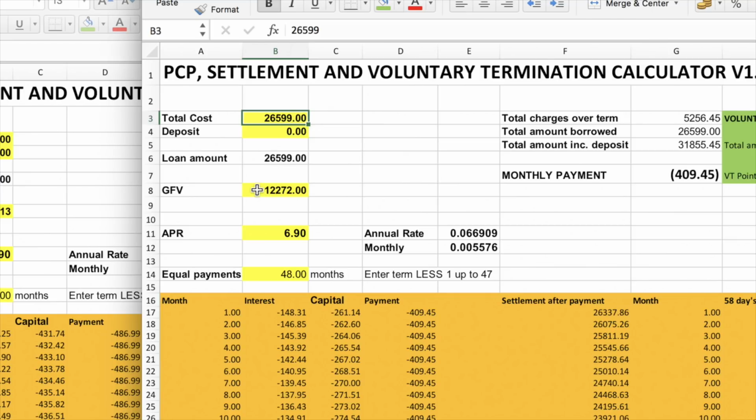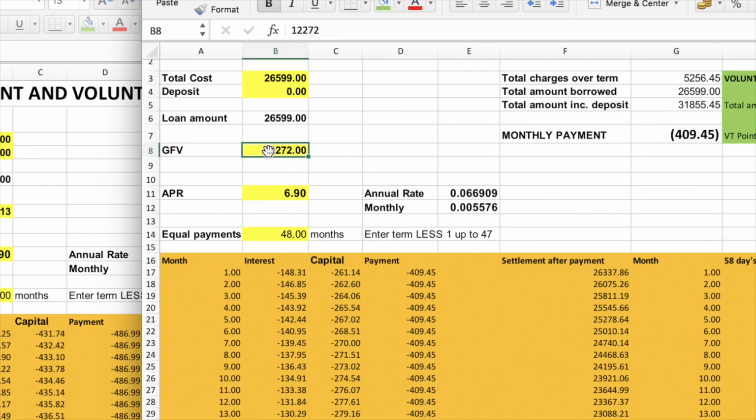26,599, and the guaranteed future value. Now, the guaranteed future value on the used car website only quotes 6,000 miles a year or 12,000 miles a year. So I've tried to pro-rata the guaranteed future value between the two to get an approximate figure for an 8,000 mile a year agreement, the same as the BMW offer. And I think that's come out, using the figures, at about 12,272.